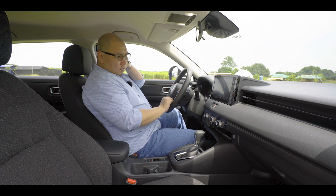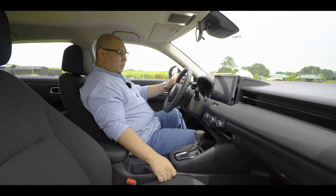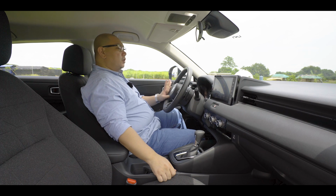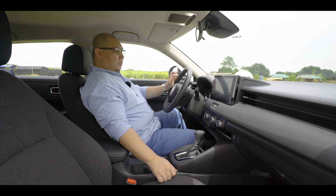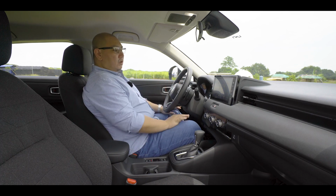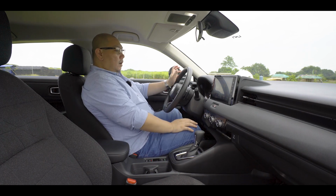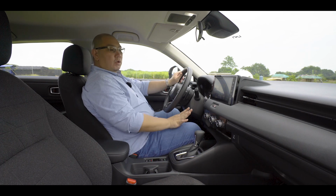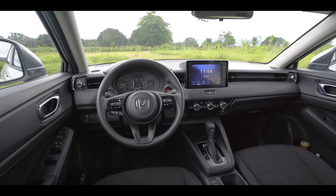Overall, the front seats of the HRV, or the space in front, I think it's a little bit smaller than the previous generation, but only just. It's not a significant change or reduction in space, but in as much as the previous generation felt really, really wide and really long, the new generation HRV, this 2022 model HRV, feels just a little bit more cramped, but hey, it still works.